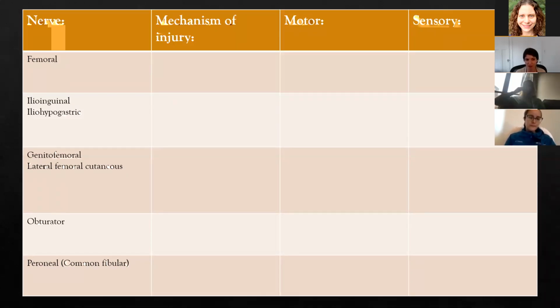Yeah. And you're correct that they can have this burning pain with the lateral femoral cutaneous down the anterior and kind of posterior lateral aspect of the thigh. And then the genitofemoral, the name of the nerve kind of gives it away. So it's the numbness of labia and upper medial thigh as well.